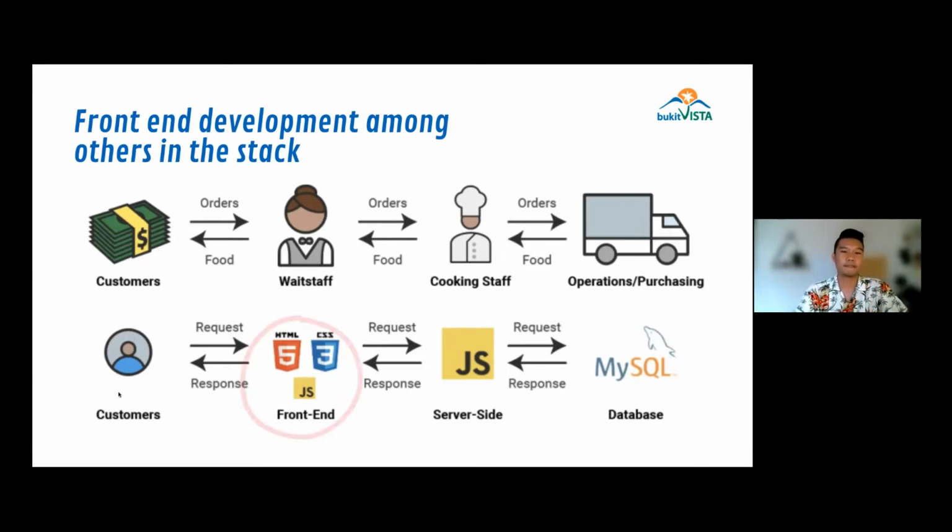You have customers. Let's talk about a website, right? There's someone who visits your website, and then that customer requests something, right? They order something: hey, I want to see this page, I want to see the home page, right? So front end is basically that menu, or anything that's served on that home page, like a button, image, or text. Before we can display it to the user, we need to request that, because it's definitely not on the user's computer. We need to get that from somewhere, from the server probably.